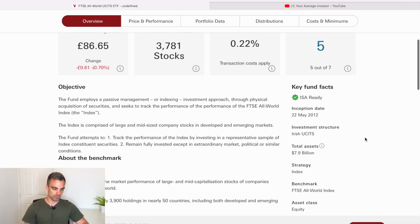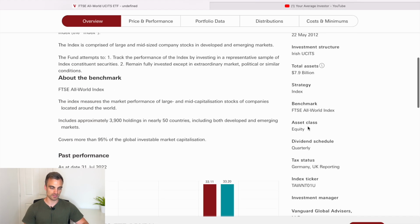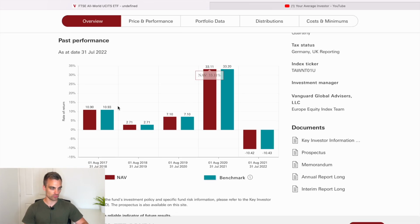If we scroll down a little bit more, we can see the total assets invested in this ETF are 7.9 billion. So there's a lot of people investing in this product. And you can see a breakdown of the performance over the last 5 years currently. So you can see we've had 4 positive years. Of course, last year was an exceptional year with the fund up 33%. However, this year it is down around 10.5%.